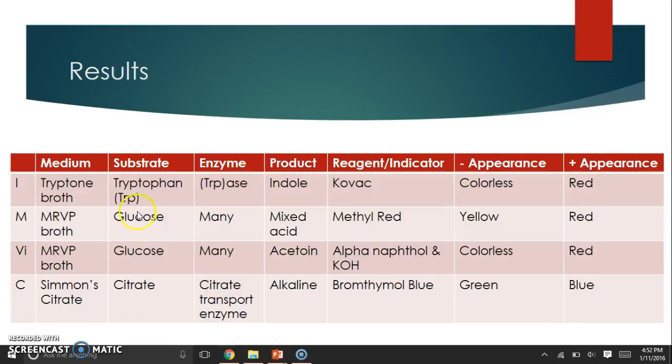Your Simmons citrate, you use that test for the citrate, and the presence of a citrate transport enzyme, it's called citratase, I think. Your product is going to be an alkaline product. Your reagent's going to be bromthymol blue, and it's green if it's negative, blue if it's positive, right?